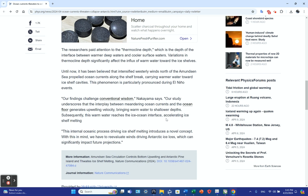In other words, you got to incorporate this new information, this new result, and modify the impact of the wind and assign more importance to the oceanic waters. Now, what is possible here is that the westerly wind, coupled with the topography, could induce Ekman pumping that facilitates basically an upwelling, right? That facilitates this warm water moving up to interact with the ice.